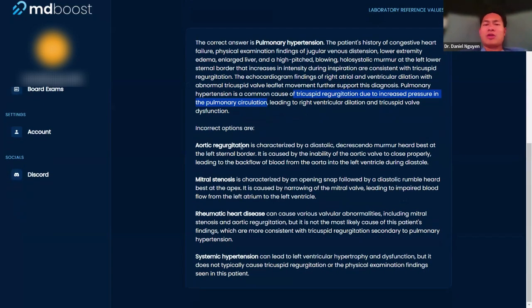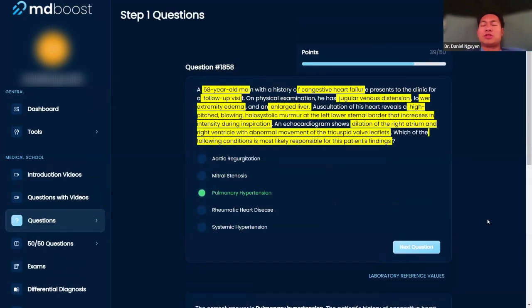Aortic regurgitation, right? Usually at the left sternal border, you're going to have a diastolic decrescendo murmur. Mitral stenosis, usually an opening snap. Rheumatic heart disease, usually in developing nations, can cause mitral stenosis. Systemic hypertension usually causes left ventricular hypertrophy and dysfunction. But yeah, good. Everything points to the right side systemically, so this makes the most sense here.